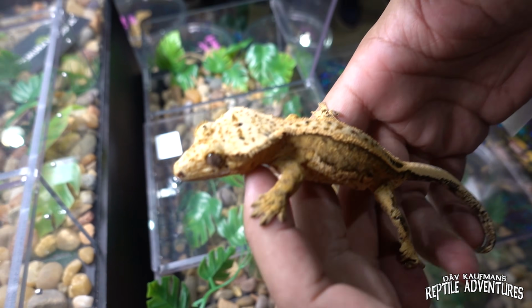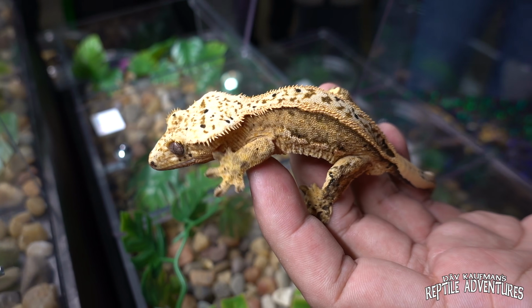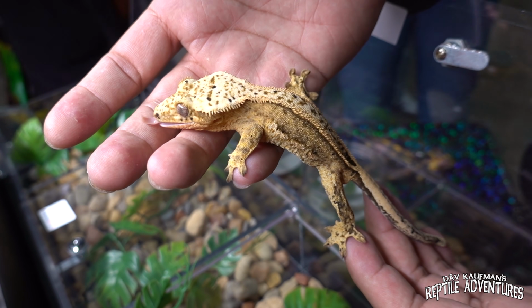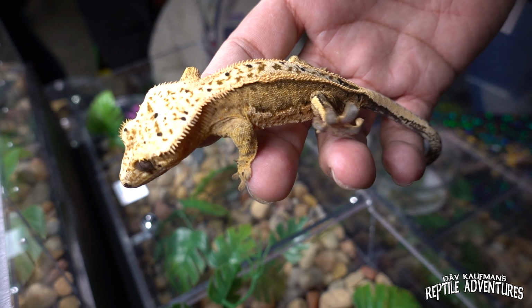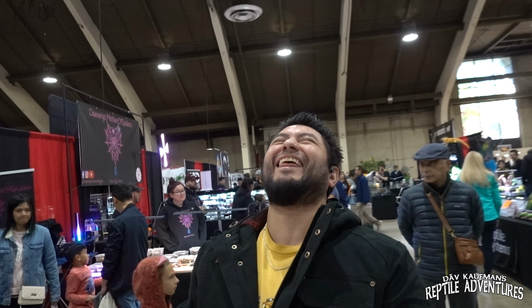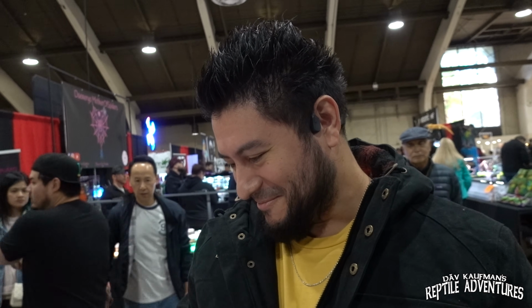Wow, fantastic. So, how long have you been working with crested geckos? Since I think I hatched my first one in 2003. 2003? Yeah. So that's 21 years ago. Yeah. So, quite a bit. Yeah, so somebody born when you started this, you could go buy them a beer. Exactly. Oh my gosh. Holy Toledo. I measure time in when you can start drinking, apparently.